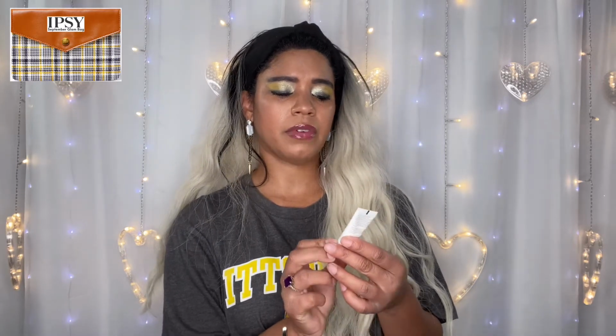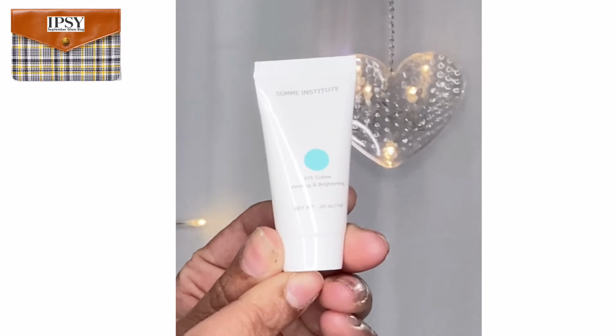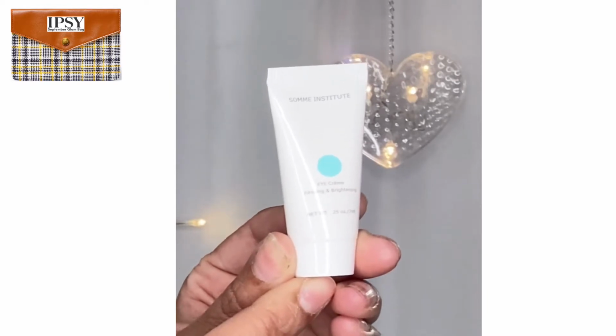Okay, so then we have Some Institute eye cream. Oh, I need an eye cream. Is that Som or Sommi? I don't know. Here, you guys tell me. I have no idea what it is. But there it is. This also looks like a sample, so it looks like I did not get a full-size product in this bag, which normally you get at least one, but I guess I didn't this month. It's not full size.